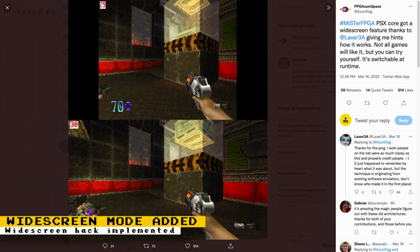More enhancements are being done to the PlayStation Core. This time, we have a widescreen hack that will give you a wider field of view in 3D games. It doesn't work for all games, and it can cause glitches in games that it does work in. But it is a really cool feature that totally changes the way you play games when it works. Only 3D objects are set to widescreen.